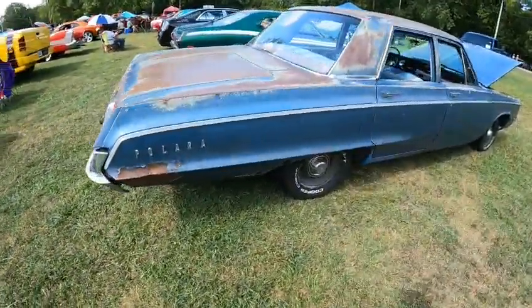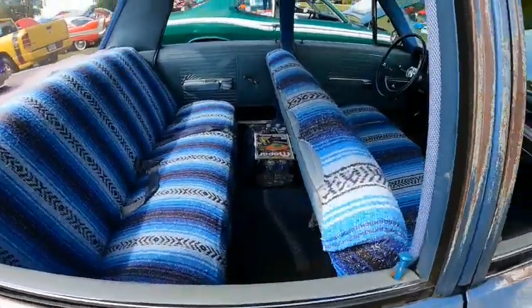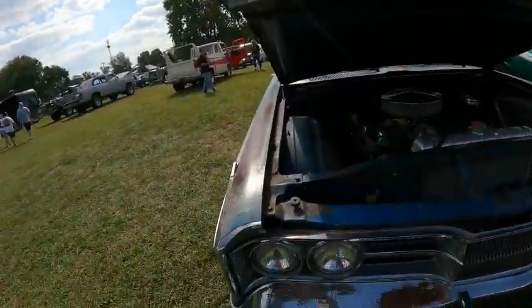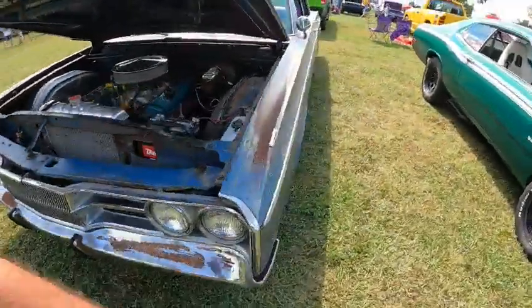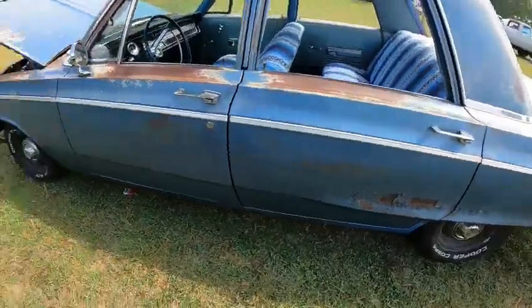Whatever your flavor is. Just a good old driver. You aren't going to hurt it. You aren't going to scratch the paint. Very nice. Make a good cop car clone.